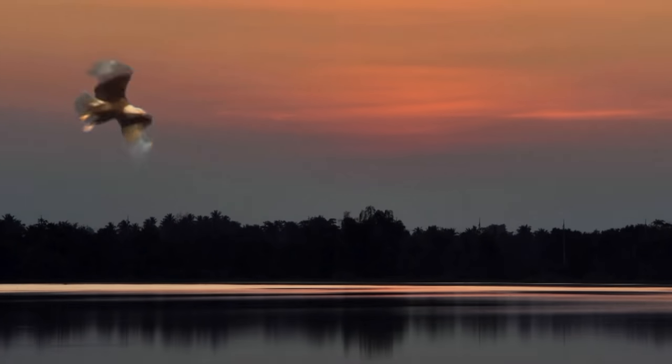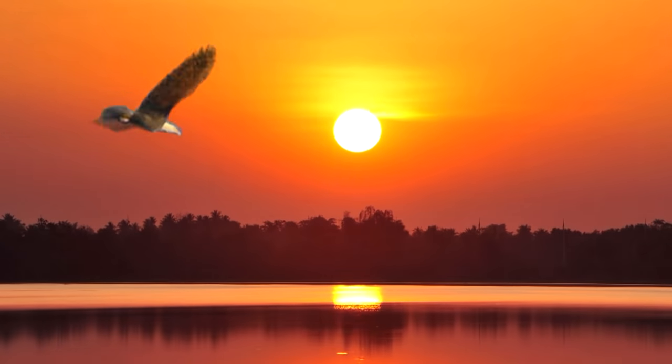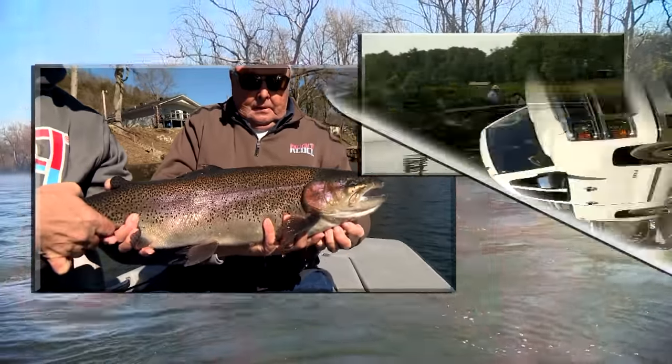Now the sun is just starting to climb up over the treetops. And it's gonna be a beautiful day, that's plain to see.